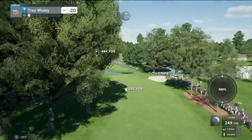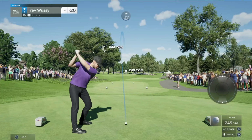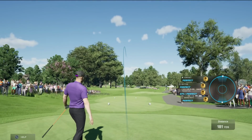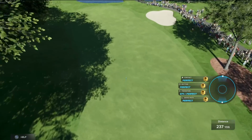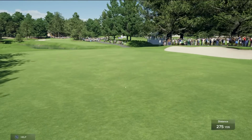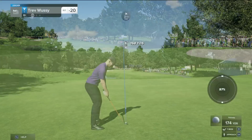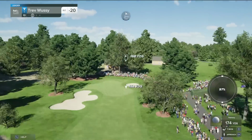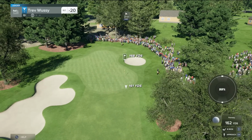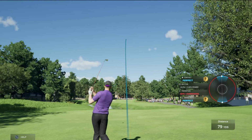Now to the 10th hole, it's a par 4. And once again, driver may not be required here. Fairway does run out about 300 yards, so 3-wood for position is fine. That's going to work nicely for him. Looks like about a 170-yard shot required here. Going with less club.